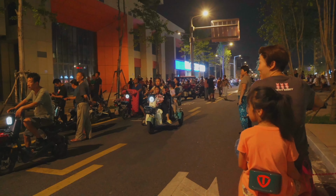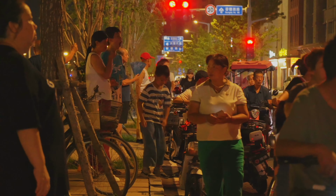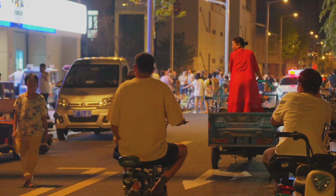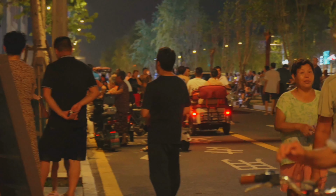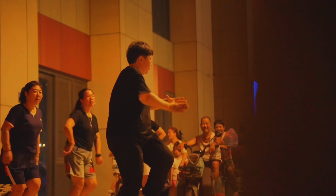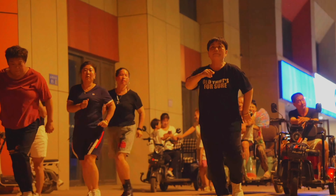But what I find most strange is that in the middle of this brand new community, why is there no space for the people to have a cultural square? They still gather on the side of the road to dance, and a large area of the middle road has been occupied. During our filming, one of the cars passing by here was stuck in the middle of the road, and angrily pressed the car horn to express dissatisfaction. There is a huge Xiong'an Park nearby, but it has not been used.